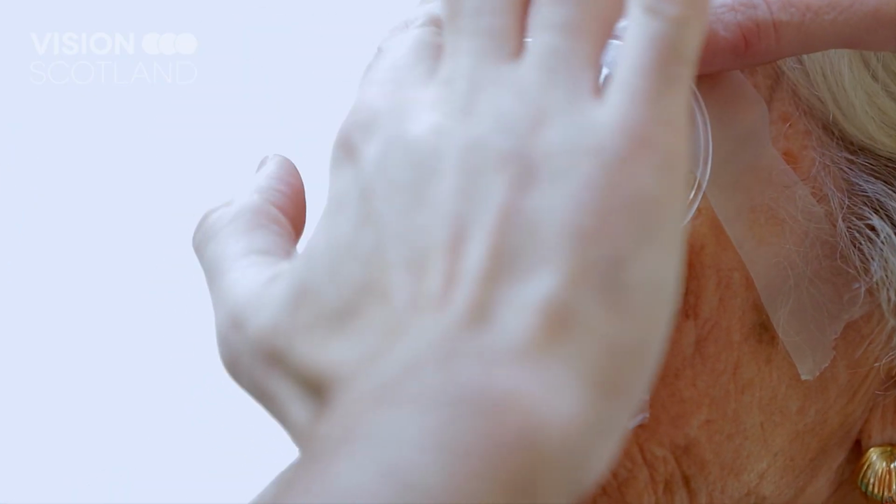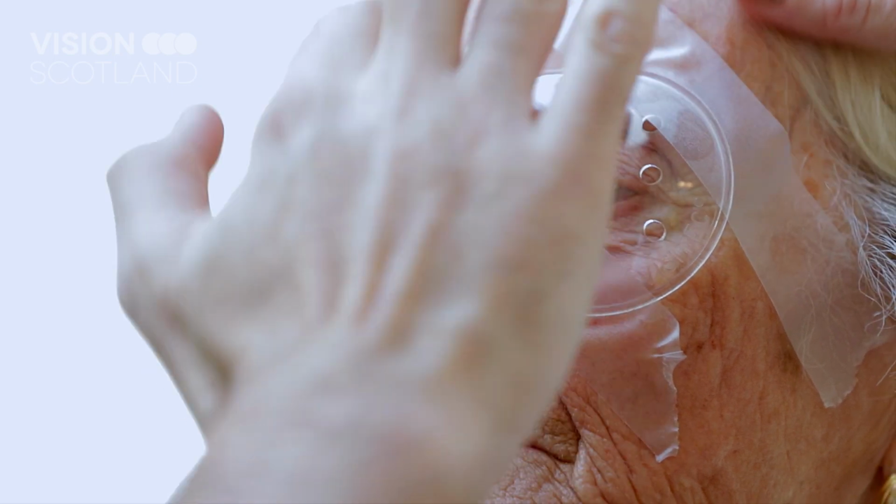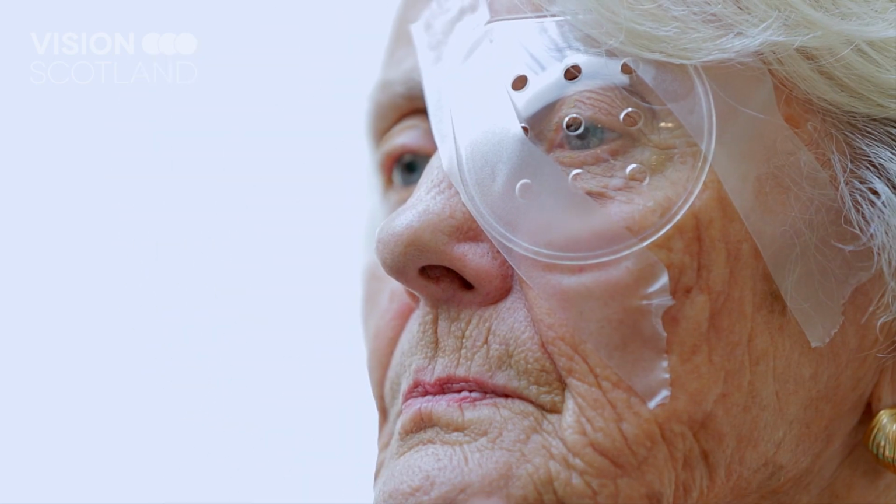Rarely, the cataract isn't removed in its entirety, or part of it falls into the gel of the eye. In the majority of cases, this can be dealt with during the procedure or soon afterwards. You will be seeing immediately after surgery. We do not bandage the eye up, but instead use a plastic transparent shield over the eye to offer protection.